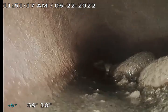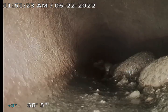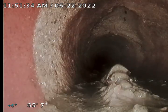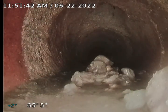None of this is shared line, is it? Well, technically, yeah, because it is, because his downspouts are still going in before it here. Yes and no. Yeah. And then there is... Well, that's not a tie-in. That's another... Looks like another chunk of the top of the pipe missing there.